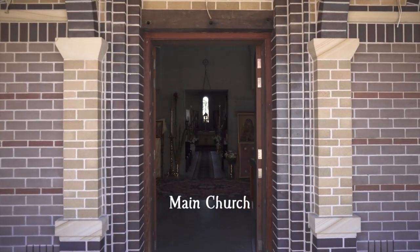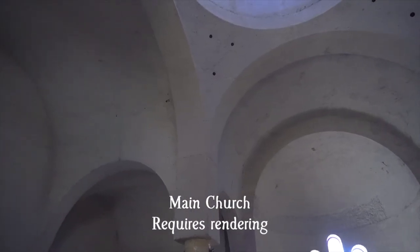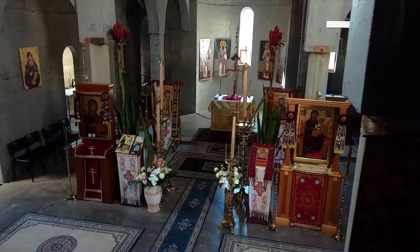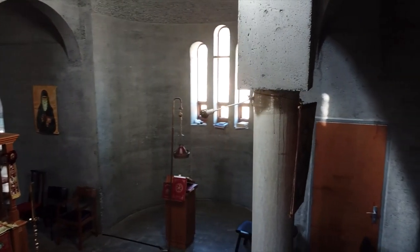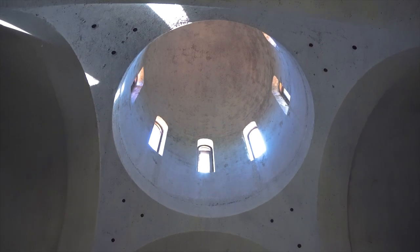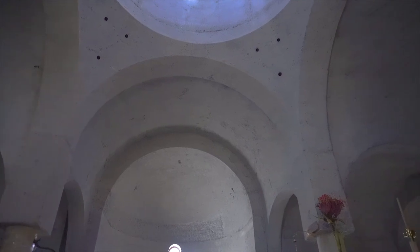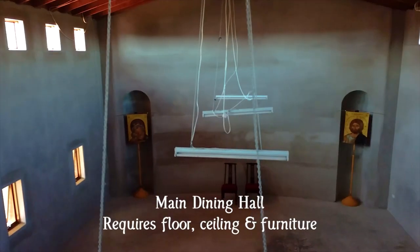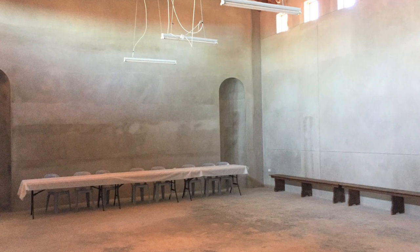The two key areas of any monastery are the church and the dining hall. At Pantanassa, both of these spaces still require some work. In the church, the walls require lime render in preparation for the iconography, as well as some plumbing work and some mechanical ventilation. The dining hall still needs its ceiling, as well as some mechanical air conditioning.